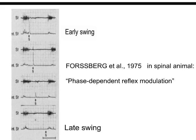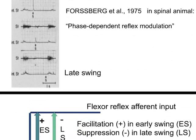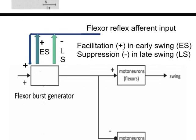So this is what they called a phase-dependent reflex modulation. The response is a function of the timing of the stimulation within the step cycle. And that's a very important notion. And it makes, of course, a lot of sense to organize it in this way.